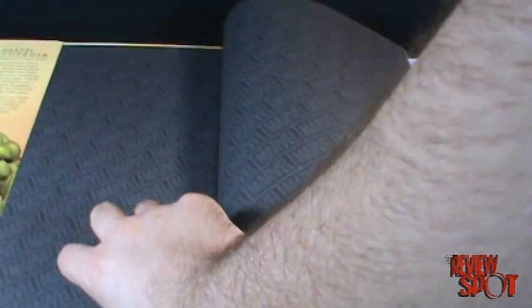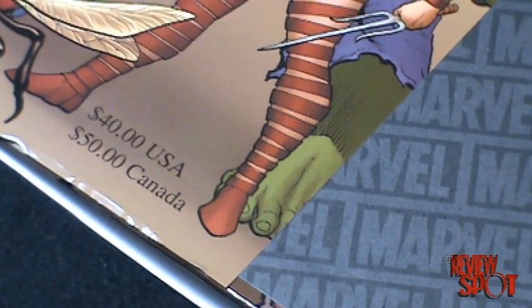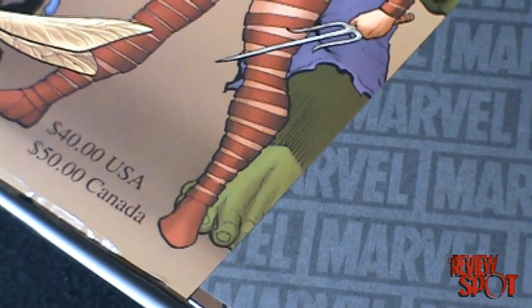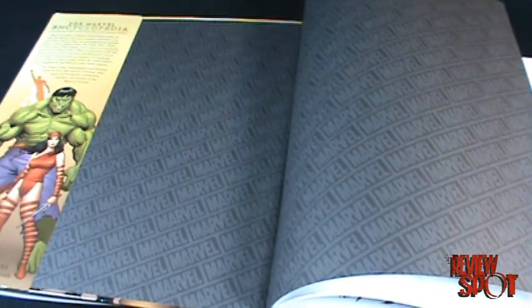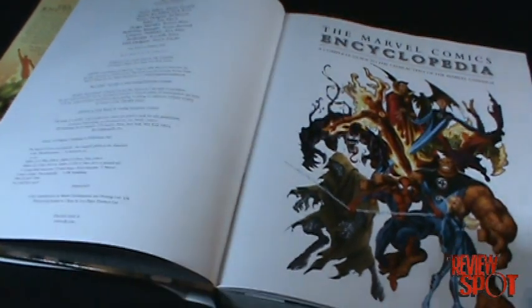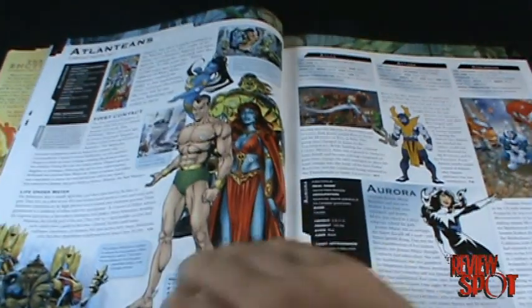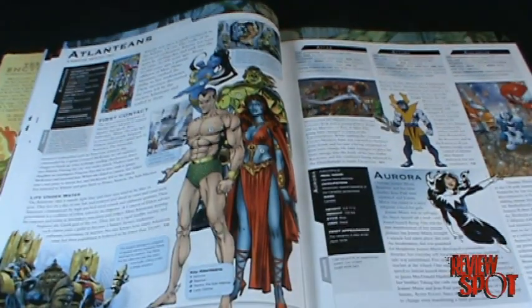If we open it up here, I don't know if you guys can see that. I'll zoom in here. This would be $50 in Canada. So I mean, these books unfortunately are not. Whoa! Let's get that pan back. These books unfortunately aren't cheap, but they're definitely packed full of information and glorious pictures. We got the cover there. I won't go through every single page, but I just want to give you guys an idea of the kind of stuff that you would see in here.